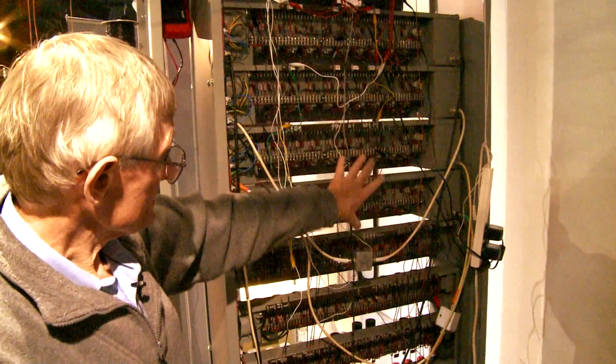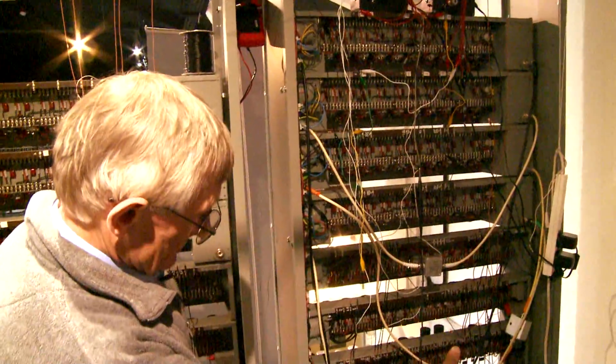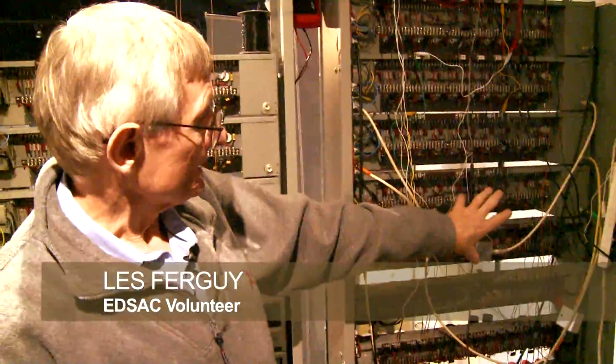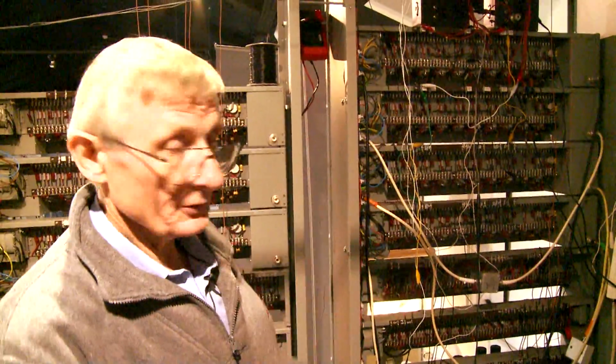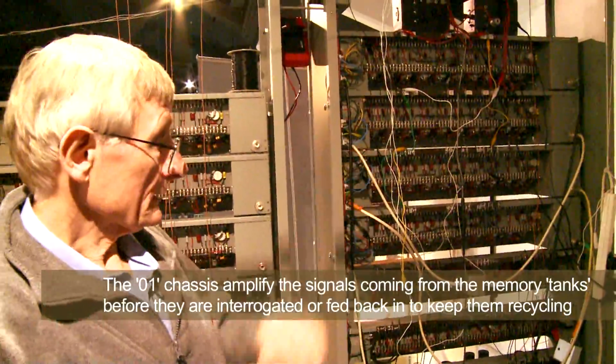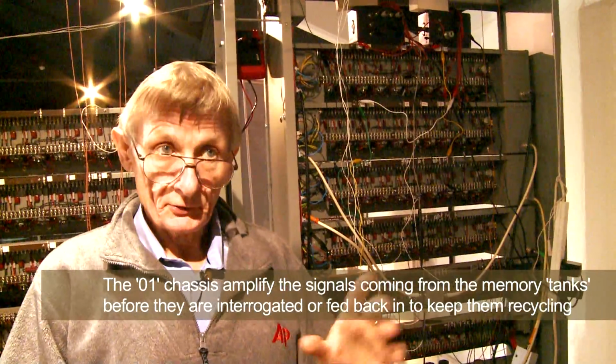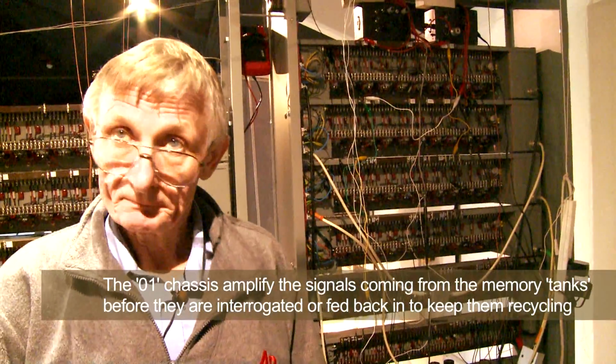Here are the 01 chassis. They're laid up, each rack has 4 01 chassis with the interface units which allow the memory unit to actually interface to the rest of the computer. We've actually got 42 of these chassis, 32 of which are used in this particular configuration.